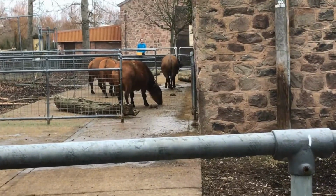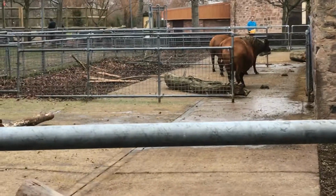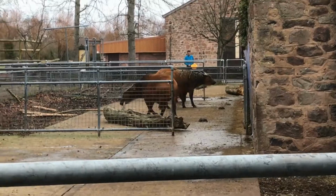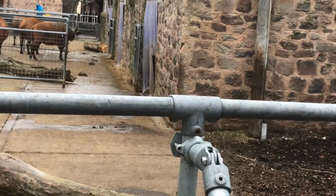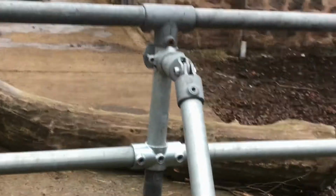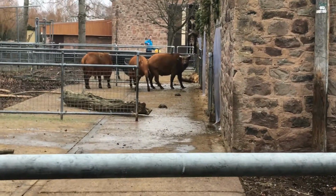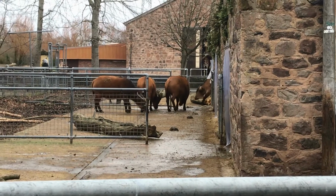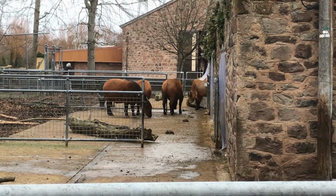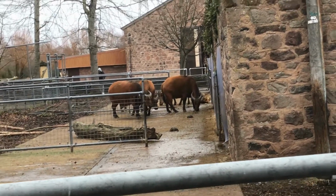So these are Congo buffalo, or buffalo of the Congo. Yeah, I know, my jokes are bad. But yeah, these inhabit Central West Africa. It's quite interesting, and it's feeding time. Let's leave them to eat in peace.